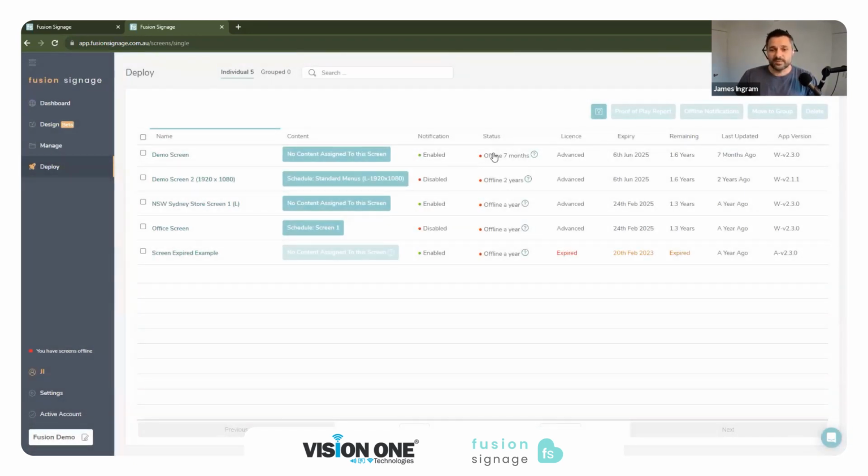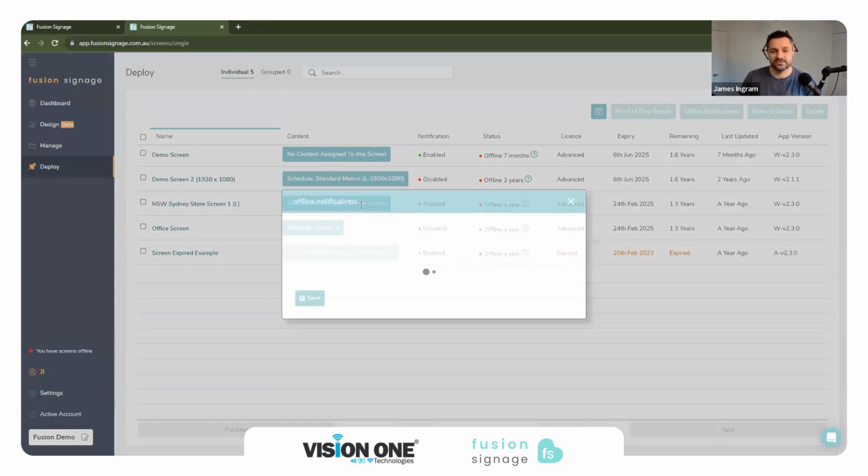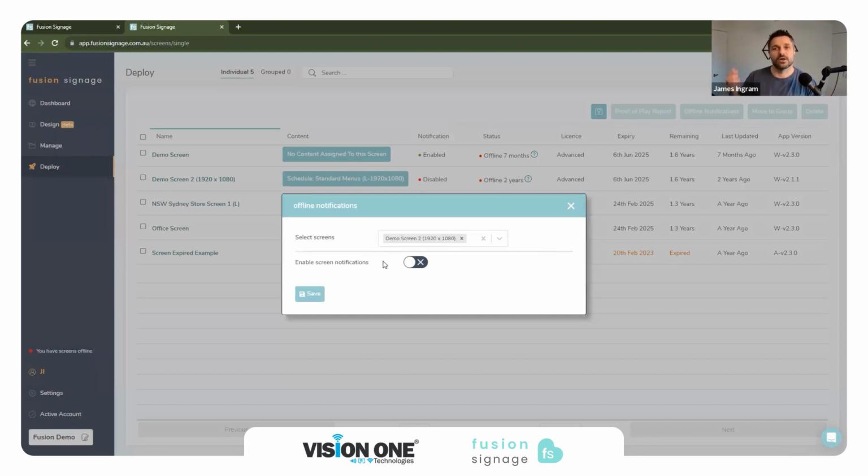Really, for you guys, it'll probably just be the online status. So there's a whole bunch of dummy screens in here, but essentially this will tell you whether the device is online or offline. There is a handy feature here to turn on notifications so that you can be sent an email if the screen goes offline for some reason.